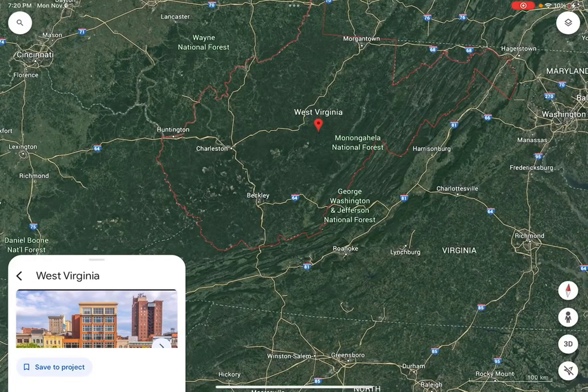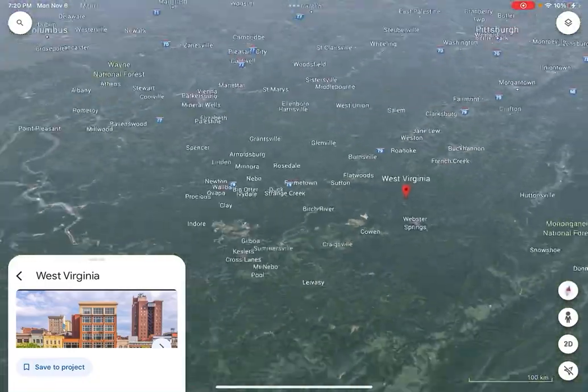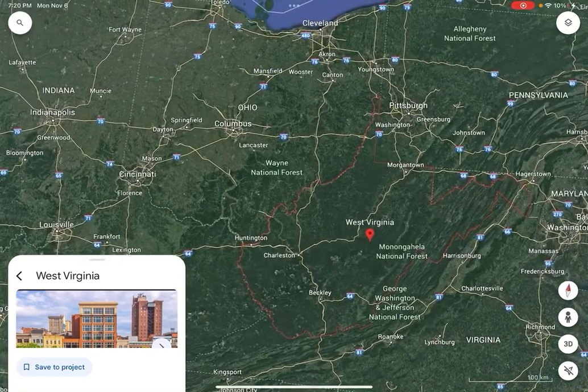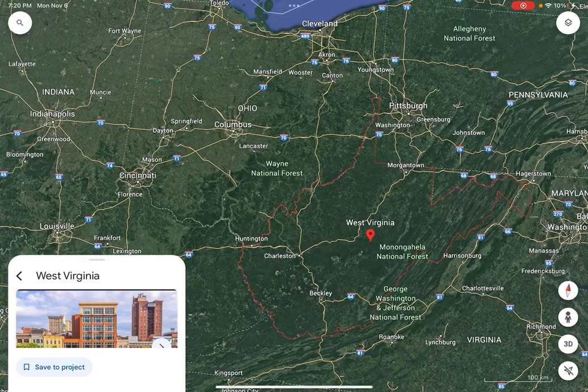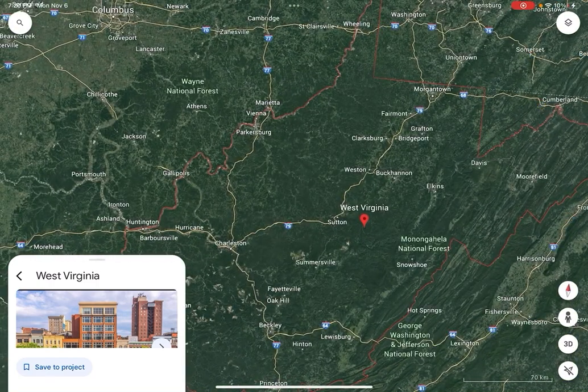Before we do most of its geography, first I'm just gonna tell you some fun facts you probably didn't know about West Virginia. Sometimes West Virginia is nicknamed the Mountain State. I'll just give you a hint: West Virginia is the complete opposite of flat. I'm pretty sure you know what I mean when I say that. And if you don't understand, West Virginia has a lot of mountains.